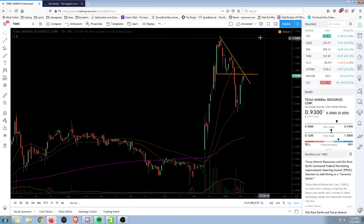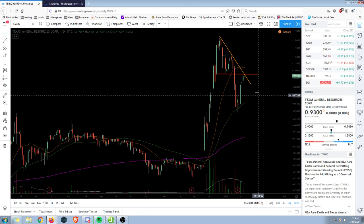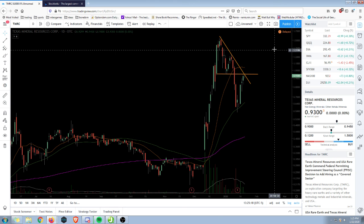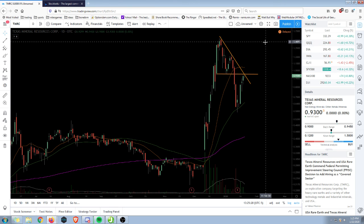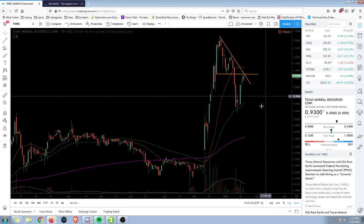And so this is probably a stock that's going to take a while, and it's probably going to need to wait for another news event in order to push it through, and start pushing it back towards the upper $1.20, $1.30, $1.40 area. And until then, it's probably going to chop around between about 60 cents and about $1.